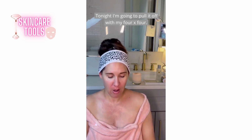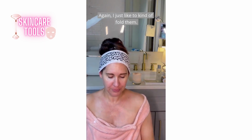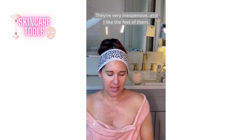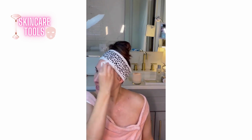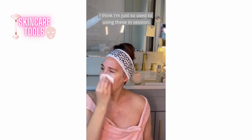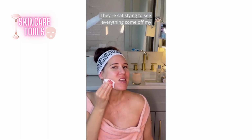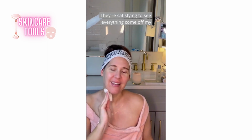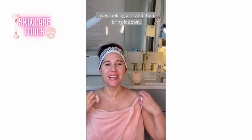Tonight, I'm gonna pull it off with my 4x4. Have them right here. Again, I just like to kind of fold them. They're very inexpensive and I like the feel of them. They're lint free, which I also really like. I think I'm just so used to using these in session. They're really nice. It's very satisfying to see everything come off my skin. And then bring it down, just that.